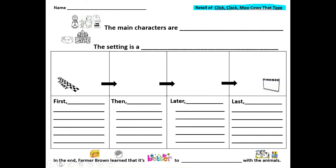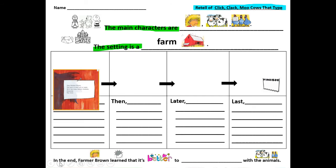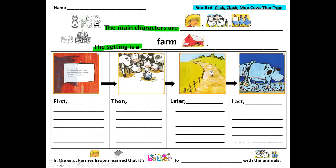So let's orally retell the story and say what happened out loud. Who are the characters, the main characters in the story? The main characters are Farmer Brown, the cows, and hens. Where does the story take place? The setting is a farm. So let's put our pictures in order. So here's first, then, later, and last.